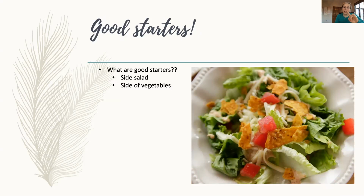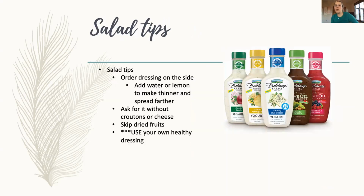But we have to watch some tips for salad. So first of all, we want to order our dressings on the side because if they put it on, it's just going to load up. And really with takeout, a lot of times they do, so that's pretty easy. When you get it home, I would encourage you then to add some water or some lemon juice to make it a little thinner and spread farther if you're going to use theirs. You are now eating at home, so the perk of that is you can do some healthy dressings, and these Bolthouse dressings are some of my favorites, and I'll actually show you guys some calorie comparisons for those. But I love to, when I order takeout, just put my own dressing on it at home.